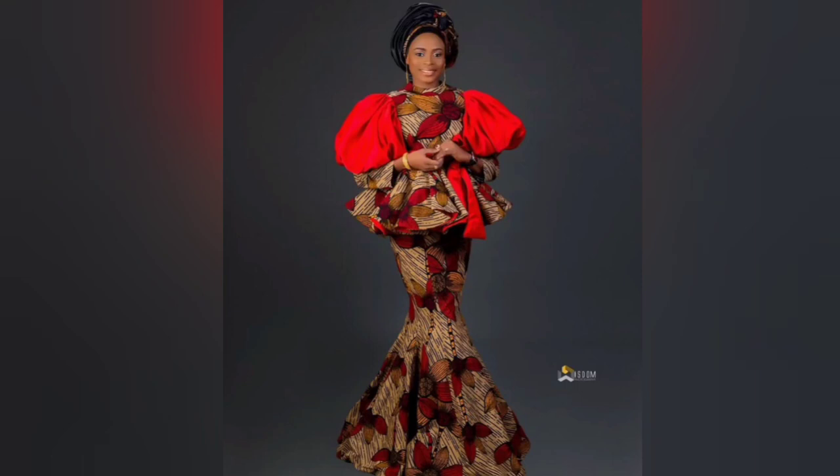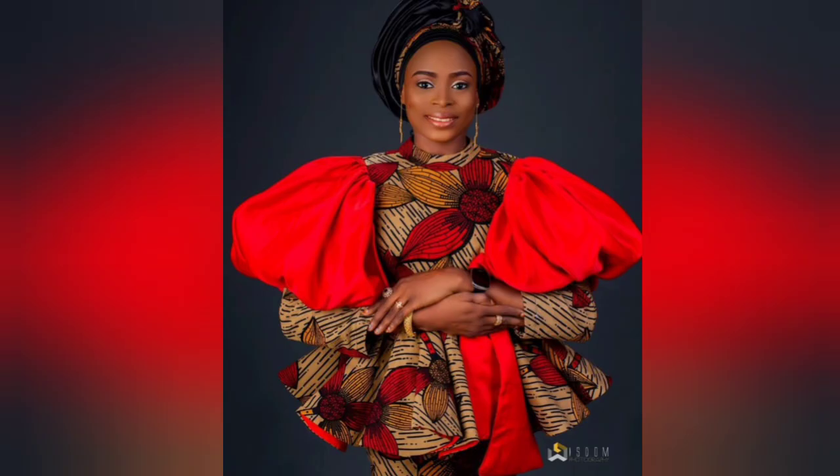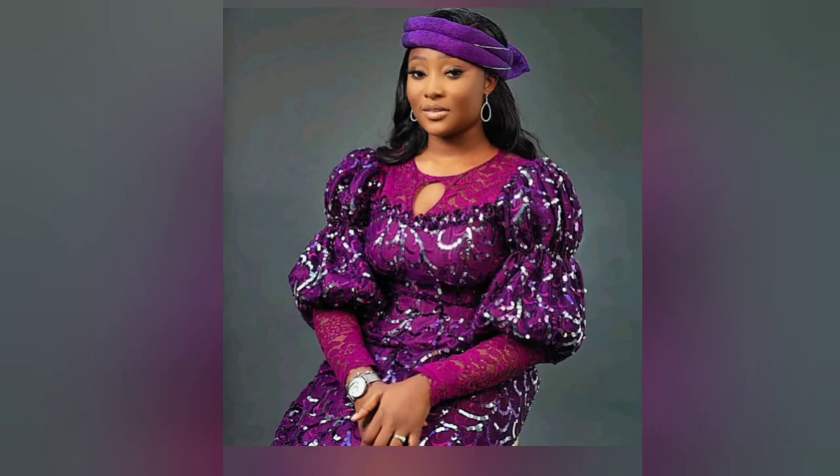This is Ankara skirt and blouse, and it's a 6-piece flare skirt with the beautiful blouse. The details of the blouse, the sleeve, everything. This is just perfect for church. It's perfect for any kind of occasion, plus the gele and jewelries.